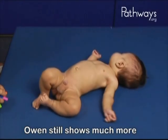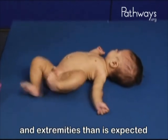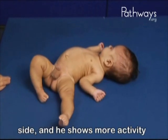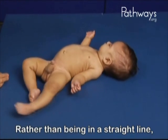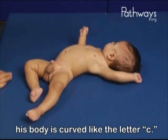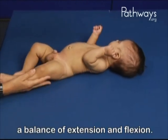Owen still shows much more asymmetry of both the head and extremities than is expected at 4 months. Owen's head is turned to the side, and he shows more activity on the left side of his trunk. Rather than being in a straight line, his body is curved like the letter C. He relies on extension rather than a balance of extension and flexion.